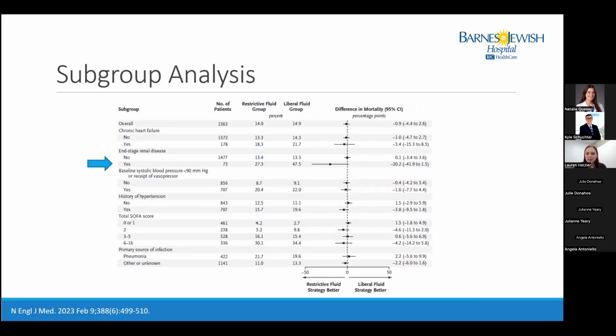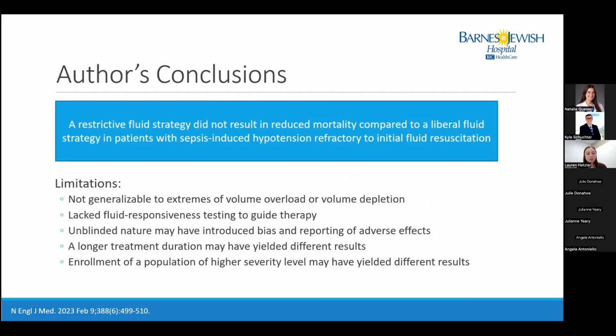Like I told you, not that many patients were enrolled in this trial with ESRD, but despite the very large confidence interval, this line is close to not crossing the 0 line. And again, since the trial didn't meet power, this potentially could have been a significant difference if the trial had met power. But that was really the only group that I thought stuck out as potentially suggesting a difference favoring the restrictive fluid strategy.